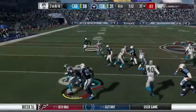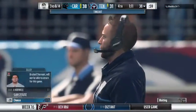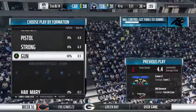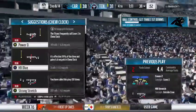Now a handoff as they run left side. And he'll get this up to about the 38-yard line. And the Titans going to signal for a timeout defensively. It's just their first. They've got 2 more to use here in the final stages.